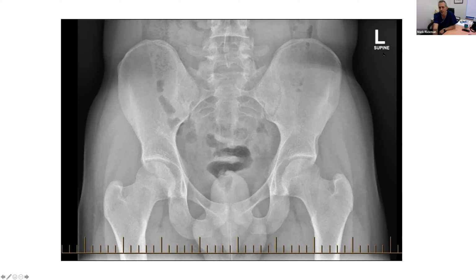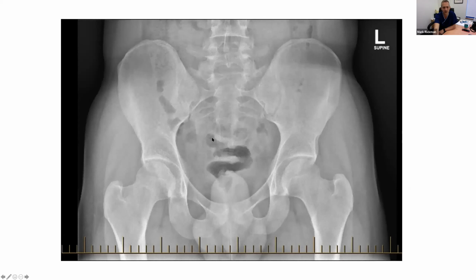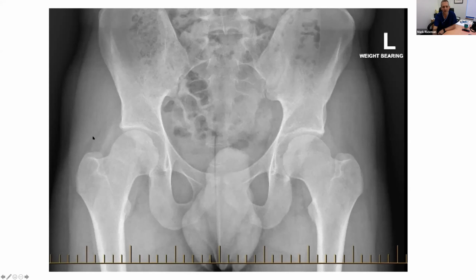But this is a supine film, and they often are. And if you take an erect film, it disappears. And now up here, there might be a little bit of a crossover, but it's really not very much compared to, if I just go back to there, you see how big this is down here. And then it virtually disappears when he stands up. But what happens when he stands up is that all of a sudden his femoral neck looks even broader than it was before. And so he's clearly got some bony abnormality there, but it's very hard.